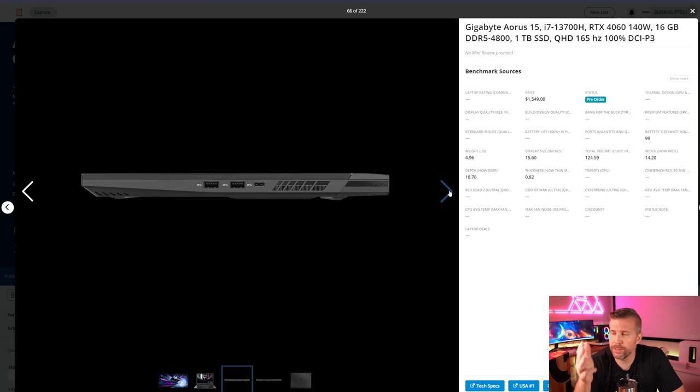It's got a good processor, a good amount of RAM, good SSD size, and it's under $1,500, where a lot of these other deals are just a little over $1,500, which I think really can make the Legion Pro 5 a bit more attractive to some people out there, right?